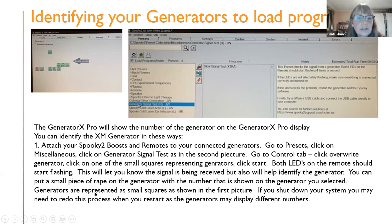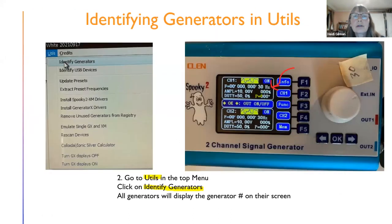Now the generators are represented as small squares on the screen. These are all representing different generators. So this is going to be generator 30, 31, 32. If you shut down your system, you may need to redo the process when you restart, as the generators may display different numbers. Okay, here's another way of identifying the generators in Utils.